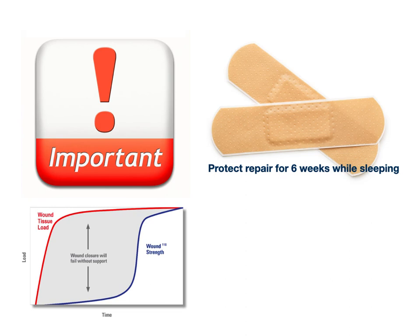With any earlobe repair, it's important to protect it for 6 weeks while sleeping. When we repair an earlobe, it actually does not start to get stronger for at least 3 weeks, and then slowly between the 3rd and the 6th week it regains enough strength so that by 6 weeks it's at 70% of the final strength. If a patient sleeps with their ear against the pillow without protection and moving back and forth, we can get a gaping of that repair and it will not heal as well.